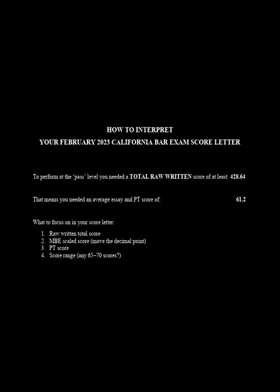To perform at the pass level on the February 2023 California bar exam, you needed a total raw written score of 428.64 points. It varies a little bar to bar because of the way the scaling works, but that would be the raw total that would bring you up to that 1390 level on just the written portion of the exam. So the first piece of information for you personally is to look at whether you were above that level of performance or below it.